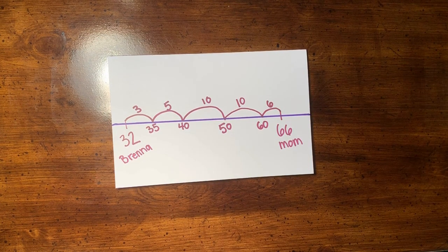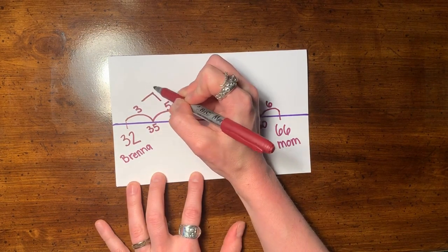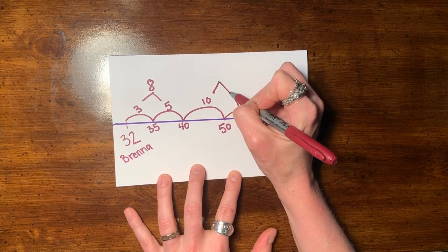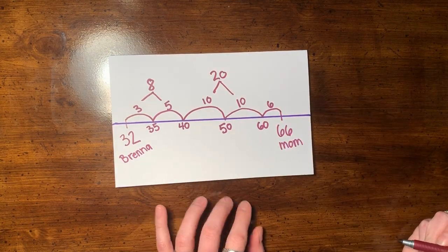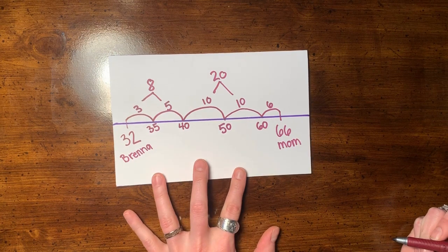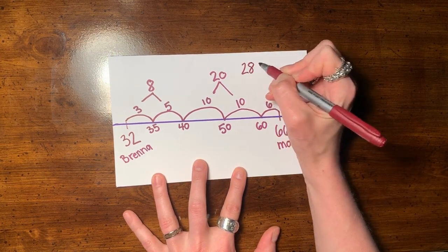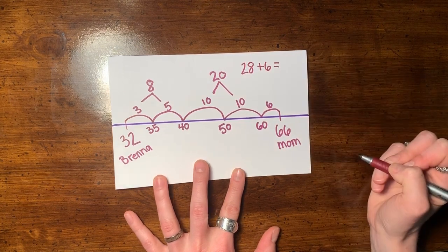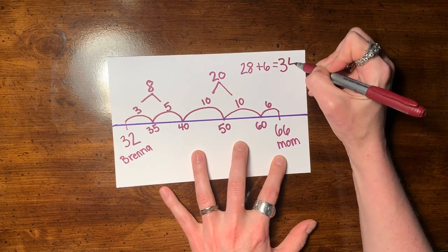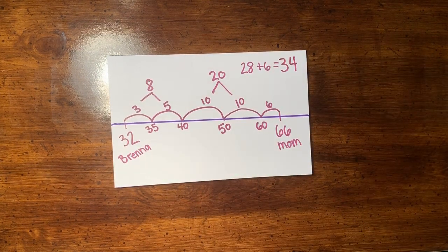Now that I've made all my jumps, I'm going to need to add them all together. I know that 3 plus 5 equals 8, and that 10 plus 10 equals 20. Now I just need to add 8 plus 20 plus 6. 20 plus 8 is 28. So I just need to add the 6. What did you get? 34. My mom is 34 years older than my sister.